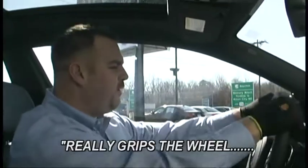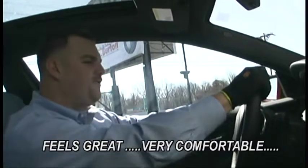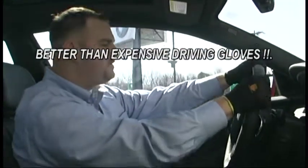Man, they really grip the wheel. These things really feel nice in my hands also. Very comfortable. These things are a lot nicer than my $75 pair of gloves.